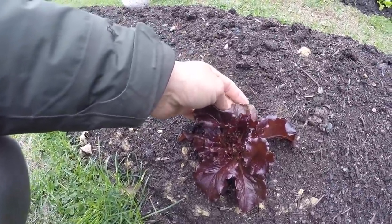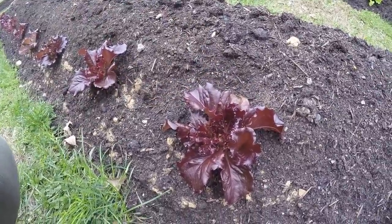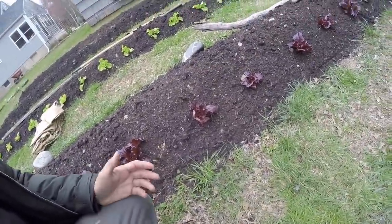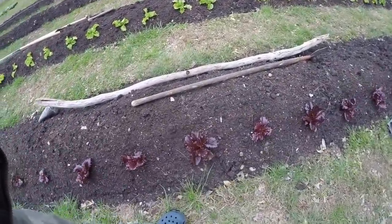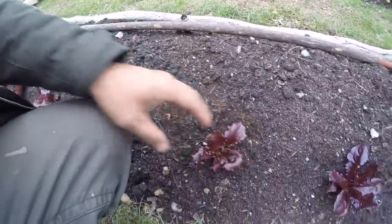I think last week we had a small frost, and you can see that, but I don't know. I think I'll try it again. We're gonna have one more day of frost, and then it should get to be warmer. Here's the potatoes. Underneath we put the lettuce on the side.